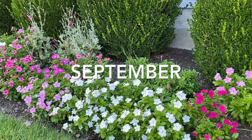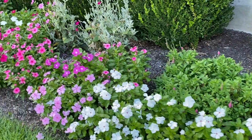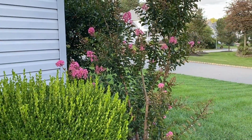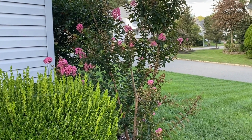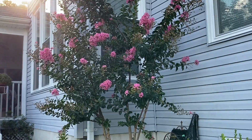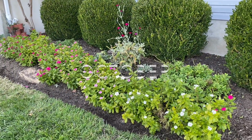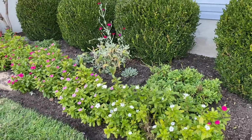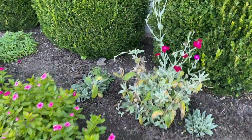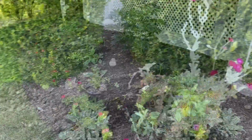So in September, we have the vincas that are still going strong and blooming with lots of gorgeous color. And then the crepe myrtles gave me a second flush of blooms, which was so wonderful to see, and a gorgeous, beautiful pink color for the end of the season. And then October, everything is looking very tired, still some color there. So pretty much maintained through the month of October, and then until the first frost in early November.